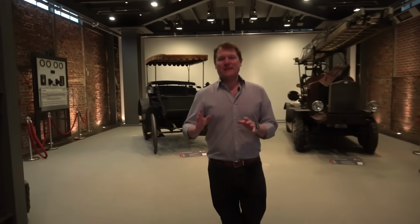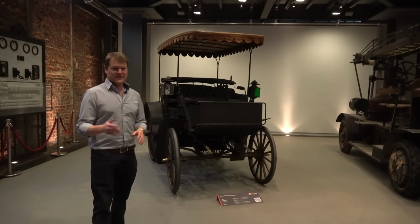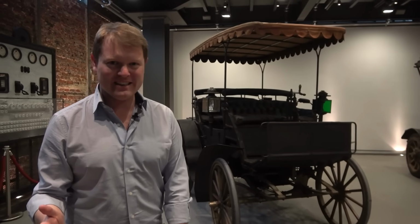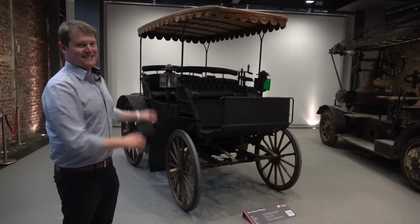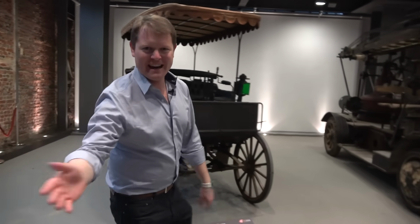This is the Benz Victoria from 1895. Benz was originally started with the patent motorwagen back in 1886, nearly 140 years ago. Less than 10 years later was this, and it's completely unrestored. Fully original condition, the complete opposite of the AMG 1 and the CLK GTRs and the other things we're going to get to.